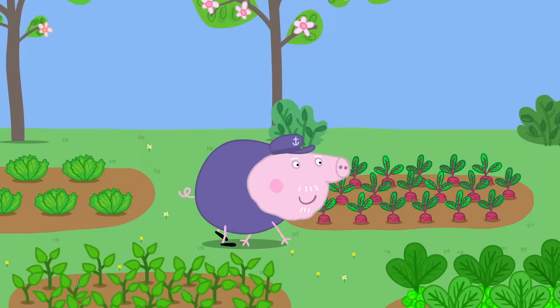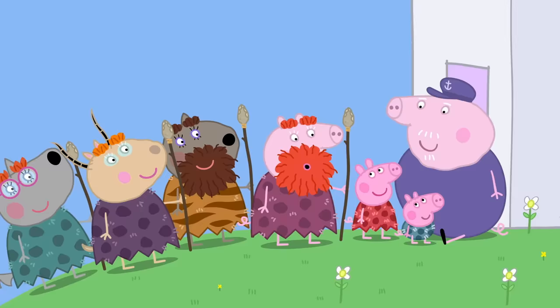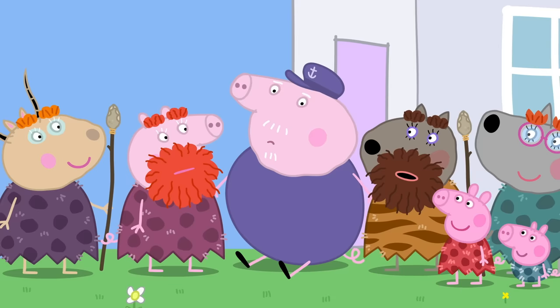You'll never get me. Yes, we will. Got you. Well done, Peppa and George. Now we carry the mammoth back to our cave. Yes. Lift. Oh, the mammoth is a bit too heavy to carry. Actually, Grandpa Pig, would you mind walking? Oh, very well.